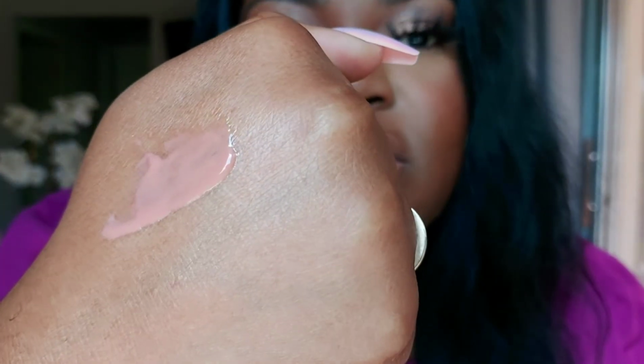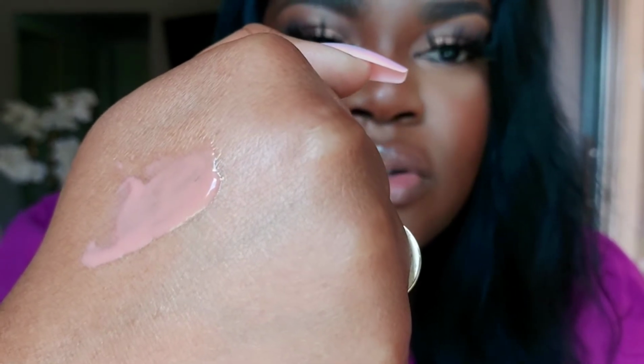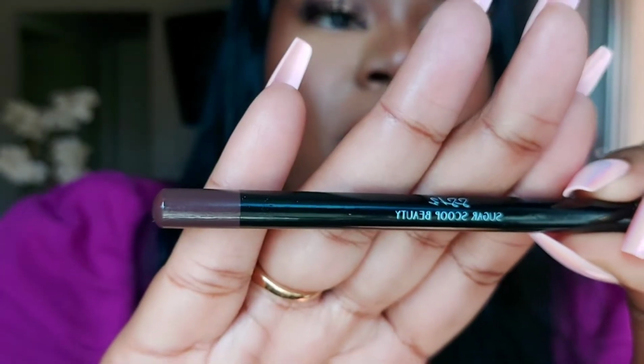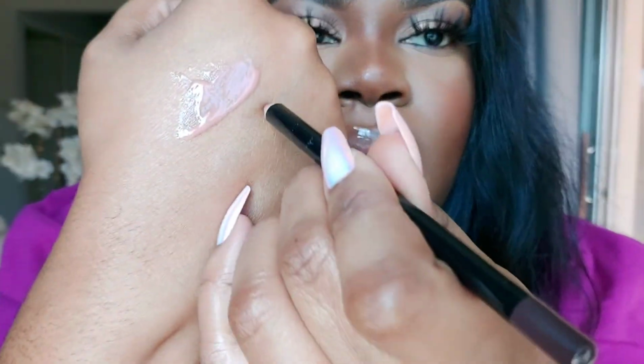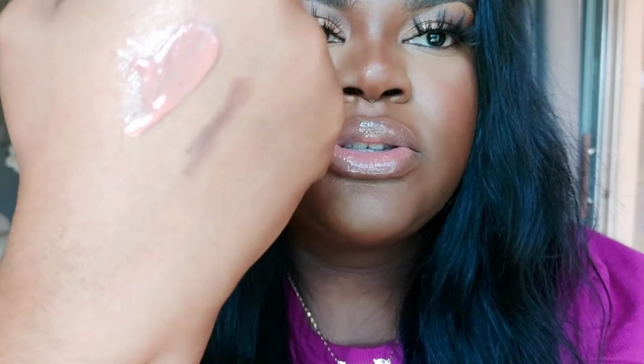So smooth, and the lip liner is called Brownie. I have a swatch of the gloss here on my hand, so you can see. This is a really nice nude color, and it has that little bit of a pink undertone, so it's so pretty. Let me just swatch. This is the lip liner here. This is called Brownie 08. So here it is, and I'll just swatch it so you guys can see how it just glides on. So smooth, so pretty.